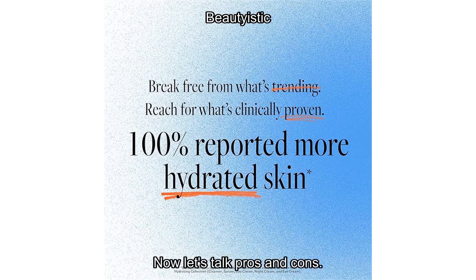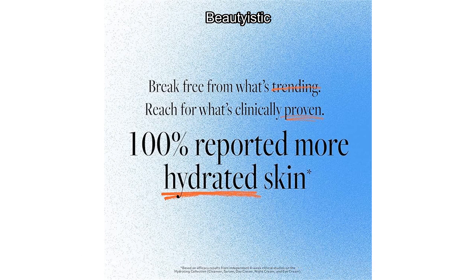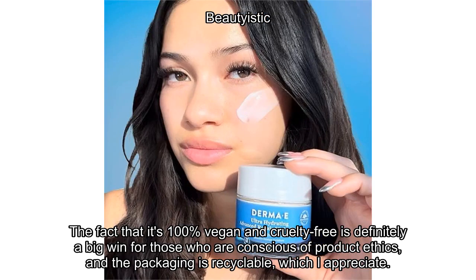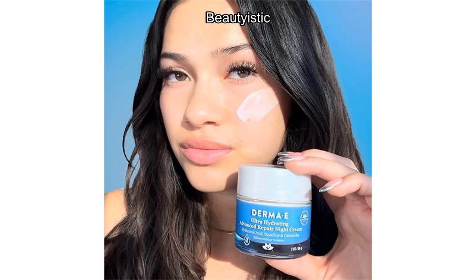Now let's talk pros and cons. On the positive side, the formula is incredibly hydrating. Even in drier months, it provides lasting moisture that doesn't feel heavy or clog pores. The fact that it's 100% vegan and cruelty-free is definitely a big win for those who are conscious of product ethics, and the packaging is recyclable, which I appreciate. Plus, the inclusion of green tea adds an antioxidant boost that can help protect skin from environmental stress.